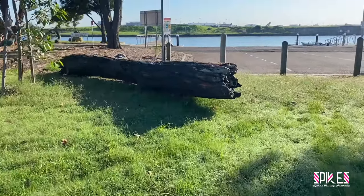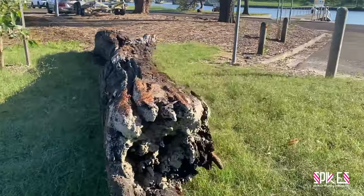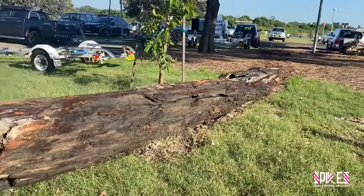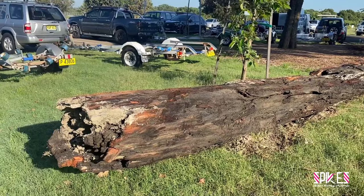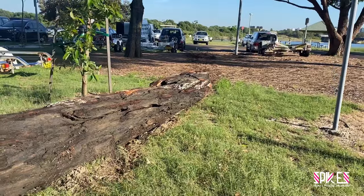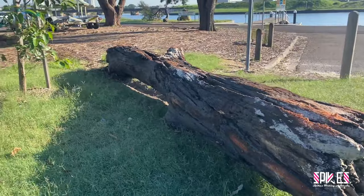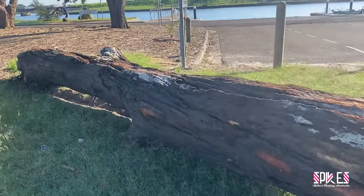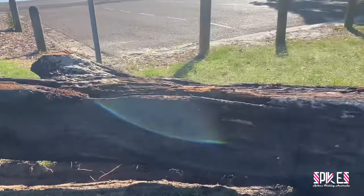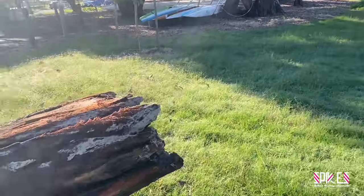The first thing I want to mention is, where the hell did this come from? This was not here a few days ago. It is absolutely enormous. Either someone's placed it here for decoration, or I don't know. I honestly don't know. It's huge. It's been dragged. See drag marks there. Where the hell has it come from? It hasn't fallen off any of the trees.